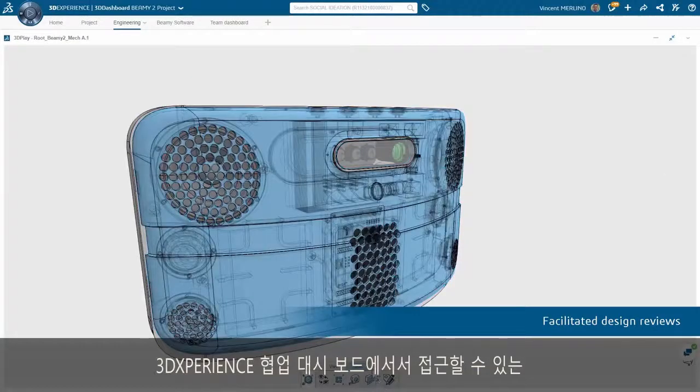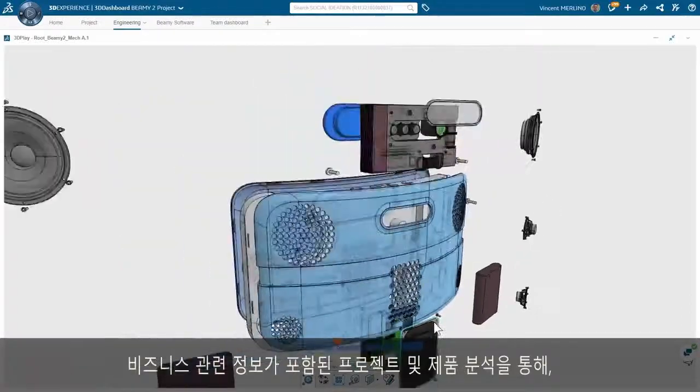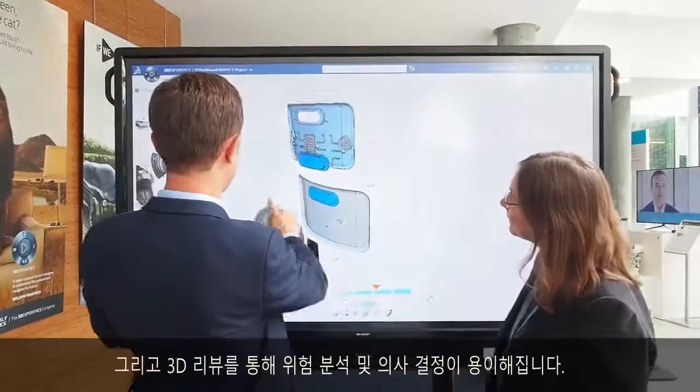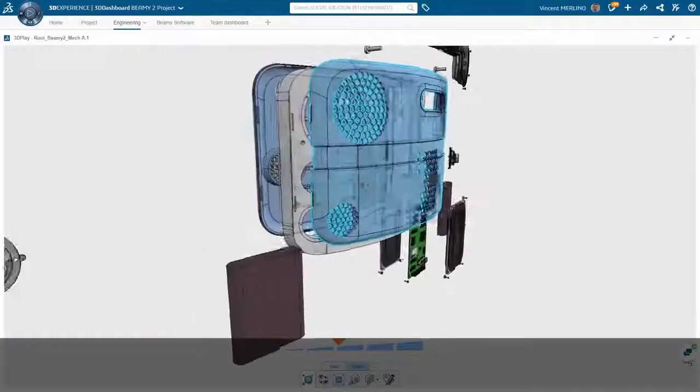Risk analysis and decision-making are facilitated by 3D review, by project and product analytics with business-related information, all accessible from 3DEXPERIENCE collaborative dashboards.